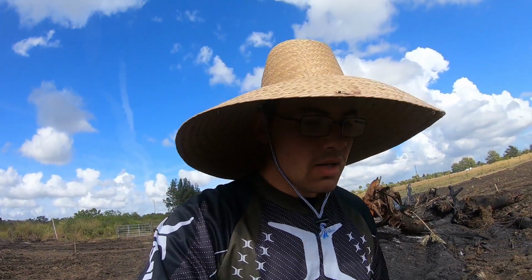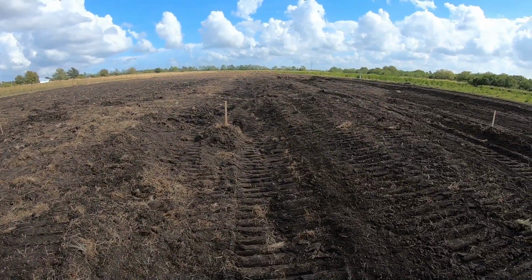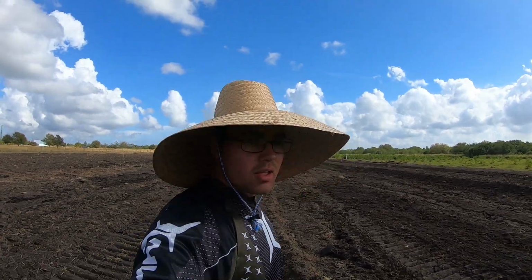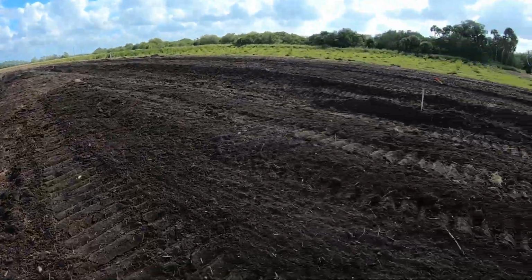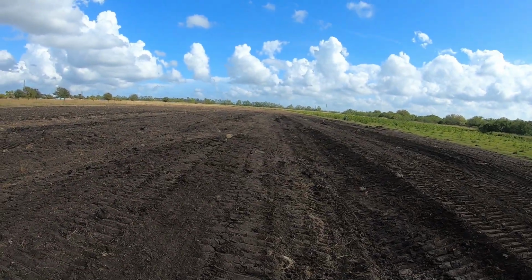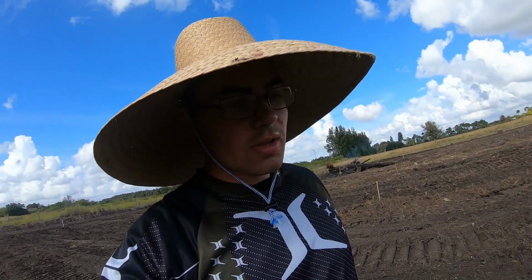Other than that, the last major update that's happened recently is the dozer's been working on making beds. The beds and the furrows are starting to come into shape here. You can see right now I'm standing on a bed, and as I walk south, now I'm down here in a furrow. So they're marked, each one of these stakes. We did that earlier this week, I think it was on Monday. We marked out with these stakes. You can see them down there. That's the center of each furrow.